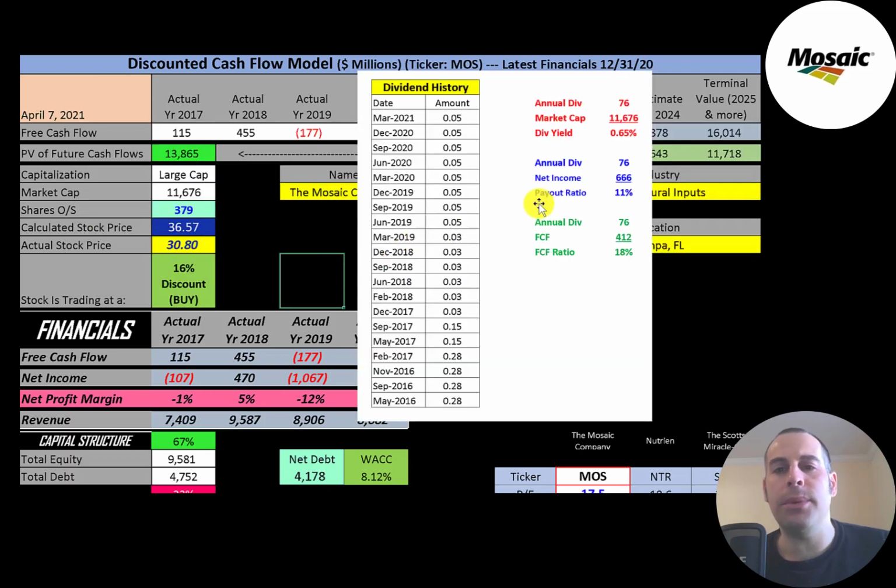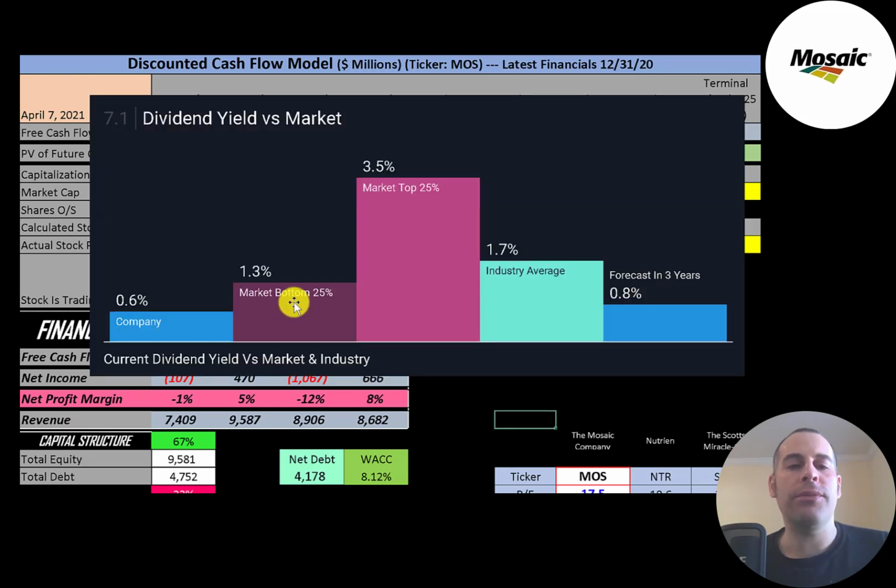They pay a pretty small dividend, 0.65%. They were paying a much higher dividend back in 2016 of 28 cents. Now they're down to 5 cents. They pay out 11% of their net income and 18% of their free cash flow. The bottom 25% of the market pays a 1.3% dividend. They're below that. And their industry pays a 1.7% dividend.